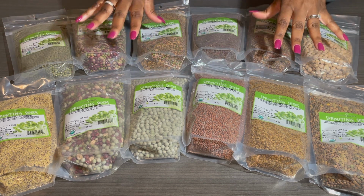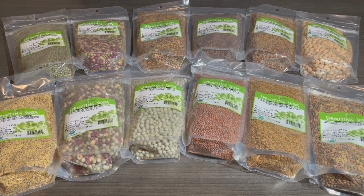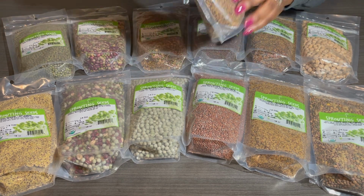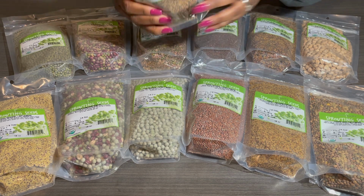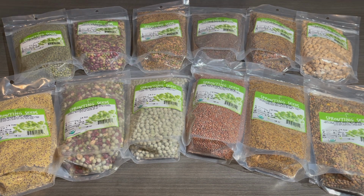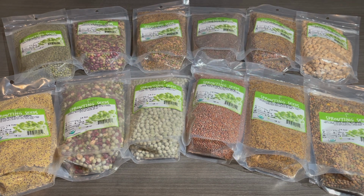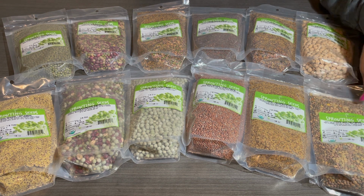All of these here are different, but I do have some that I have opened already and I have extras of some of them. The ones that I currently have open are the broccoli, the 5-part salad mix, and the protein powerhouse. All right, where should we start? Okay, so we're gonna start right here.